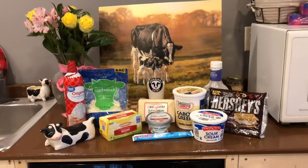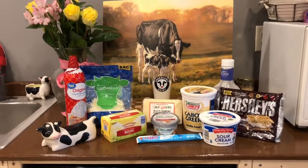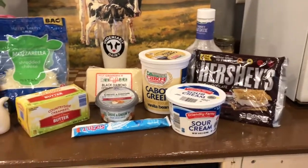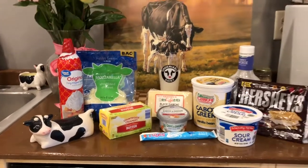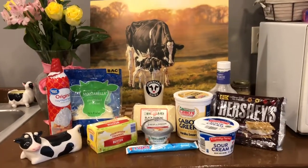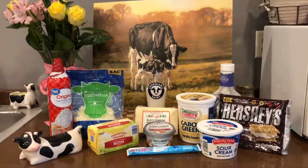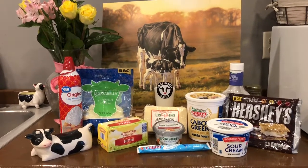Have you ever looked around your house and thought about all the amazing products that we can get from milk? From a glass of milk itself, to yogurt, to sour cream, to chocolate, cream cheese, butter, cheeses, whipped cream, even ice cream. Who doesn't like ice cream, right? The list goes on and on. There are so many products that milk can be made into that are healthy and nutritious and delicious.